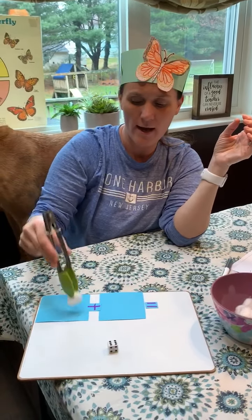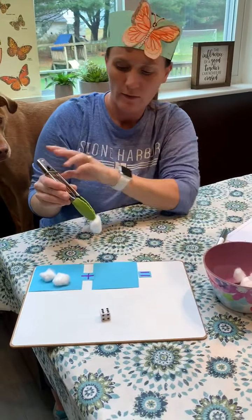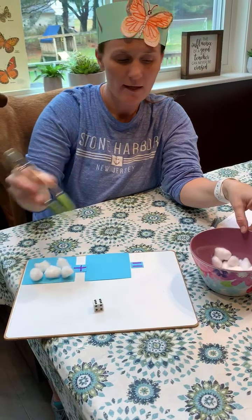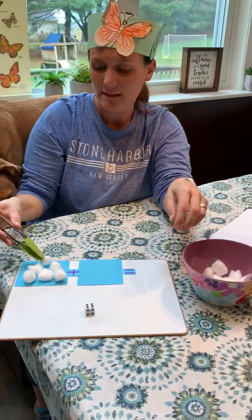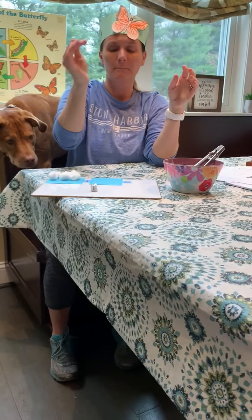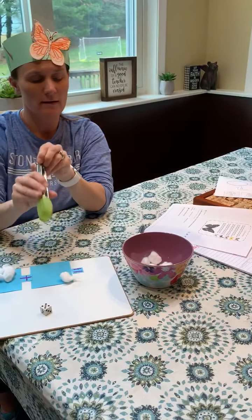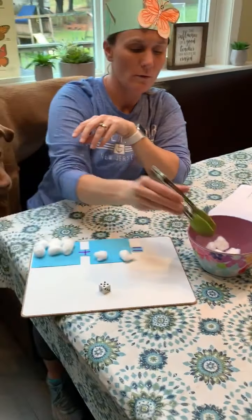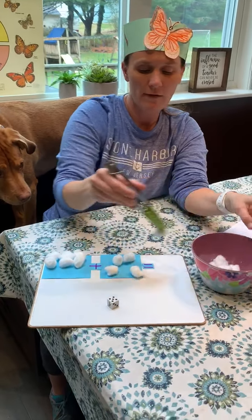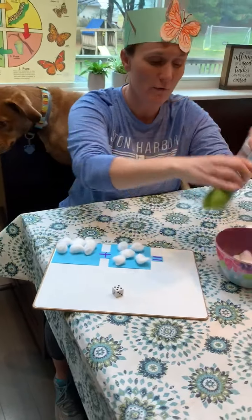So I'm going to count. One, caught one, two, three, four, five, and six. There they are. And then I roll again. And this time I got five. So I'm going to count five butterfly eggs on this side. Two, three, four, five. And you can let your child play this over and over again.